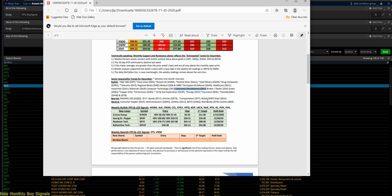So I'm giving you a little light lesson here to see if you can follow what I would like to do. I like to run scans and find out, hey, on the monthly, they gave big higher time frame buy signals. That's what the institutions are doing. They're not day trading. They're not scalping. They're buying and they're adding to positions.